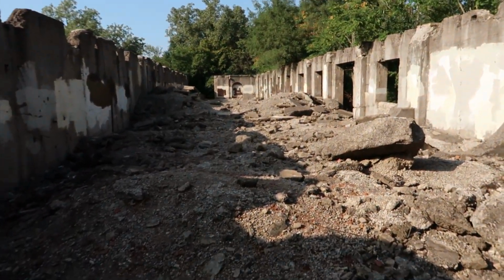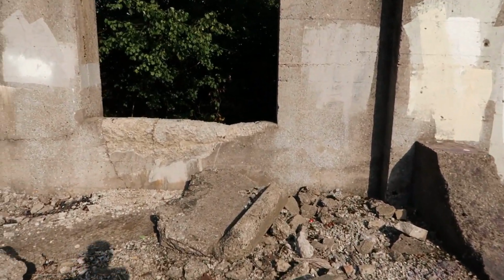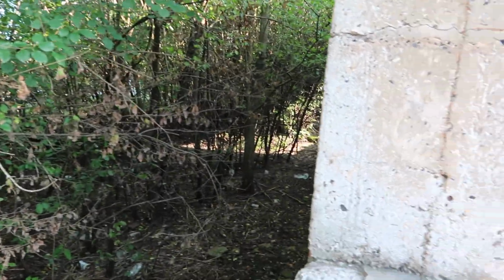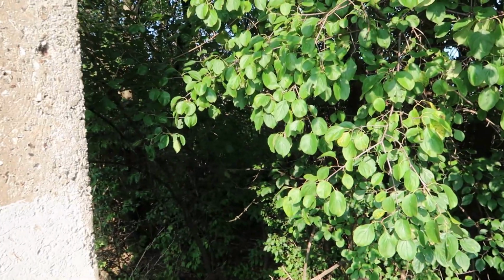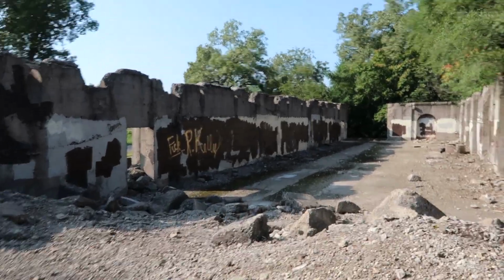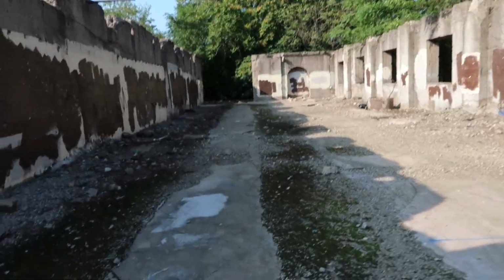Okay, let's head this way. I should have brought some better shoes. There are hazards all over the place here. Well, it's just a thick woods now. When this place was in business, it makes me wonder what was outside this window. The railroad tracks are just beyond the woods. Now we're off the debris pile.